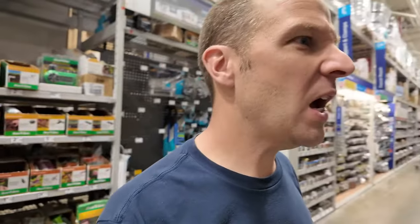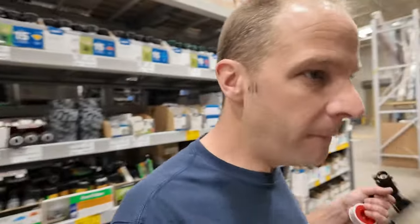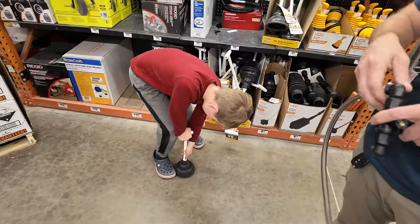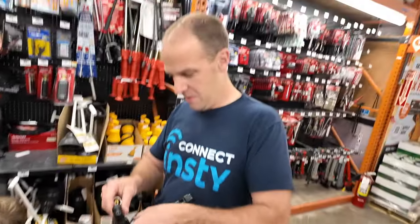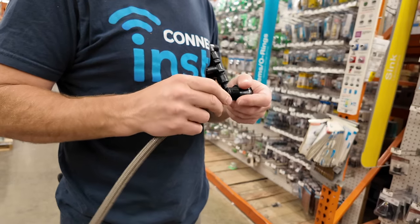Deep breath. I couldn't find this tee anywhere in either Lowe's or Home Depot. The closest thing I could find was this underground sprinkler stuff made of PVC plastic. I had to find stuff to put something together.